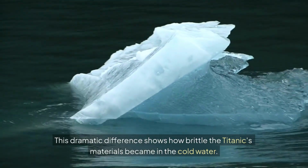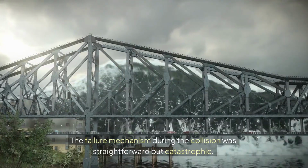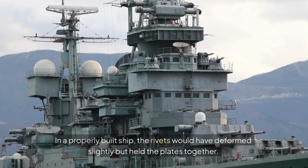The sample broke into pieces that flew across the room. This dramatic difference shows how brittle the Titanic's materials became in the cold water. The failure mechanism during the collision was straightforward but catastrophic. When the iceberg scraped against the hull, it applied pressure to the steel plates.